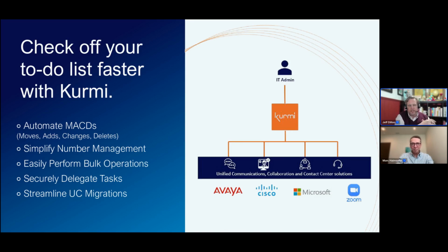And also, security is a big deal. And Mark mentioned role-based access control. You do not necessarily want your help desk to have access to your PBX, but they may still need to be able to make changes. So in this case, Kurmi can sit in the middle and make sure that we're able to make some of those changes for you, whether it be for knowledge workers or for shared devices. But overall, it is really how we can help the engineers and the technicians optimize a lot of their operations, how they can make things a lot faster and a lot easier.